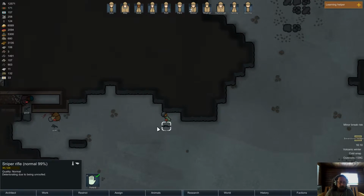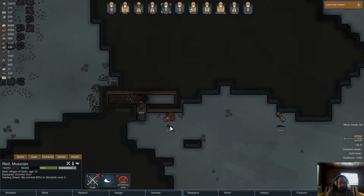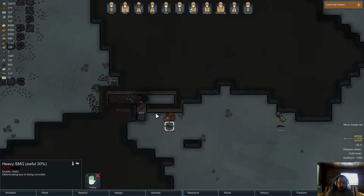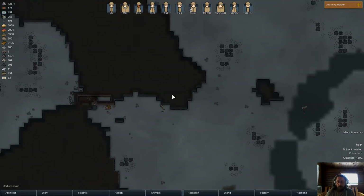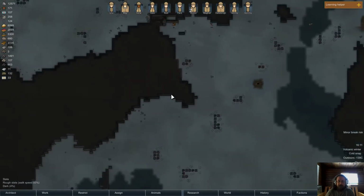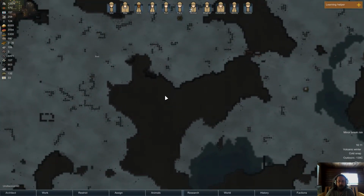The sniper's nice. Oh, the sniper is nice. Red, pick up sniper. Oh, yeah. No, we want the sniper. Awful quality heavy submachine gun, we'll lose. And a good quality 100% heavy submachine gun? We'll ditch it. It's not worth it. We will have Red grab that sniper, because that's a very nice weapon. And he'll get to it before it's very far deteriorated, I'm guessing. I'll just speed him up.